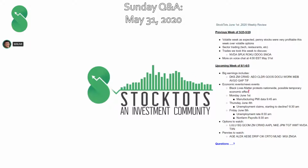Yep, and also penny stocks have been a lot more profitable this week than in past weeks, mainly because of just COVID news. There's more of the market's volume going into pennies. It seems like a lot of runners for pennies this week, more than usual. Maybe people are also kind of fed up with the volatility as well, and looking elsewhere.